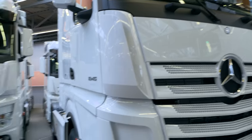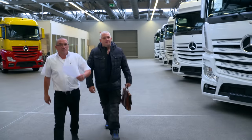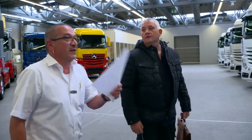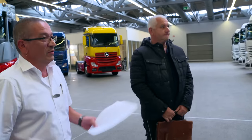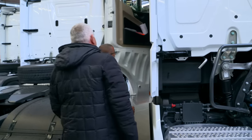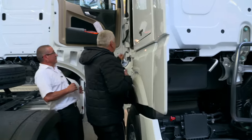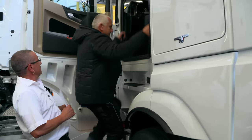Some trucks are picked up personally in the customer center. A lot of times, businessmen and drivers want to pick up their vehicle after a tour of the factory. On average, there are 120 deliveries that are handled here per day. When things are busy, that can rise to up to 200 per day.